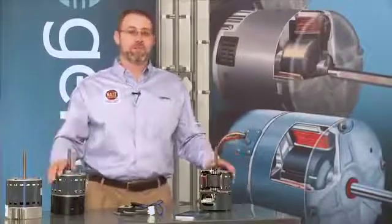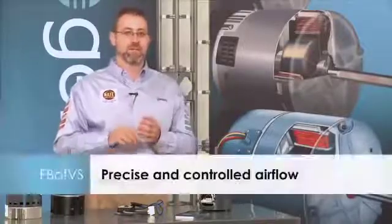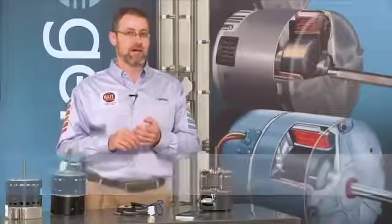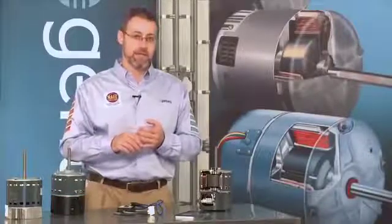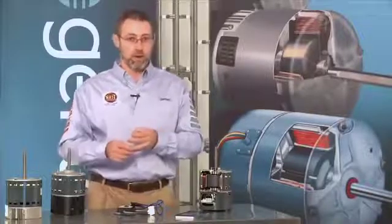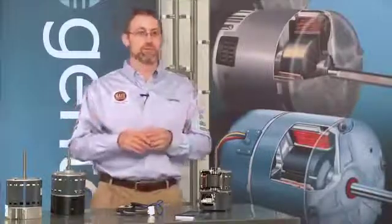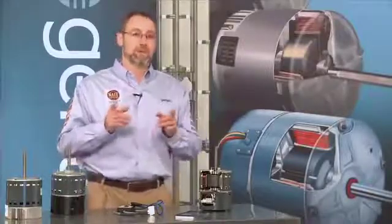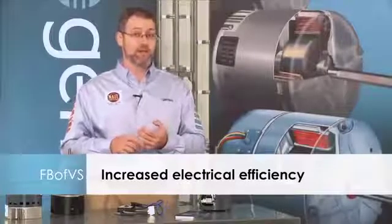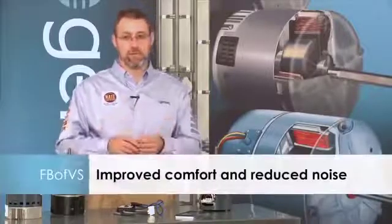So let's pull all of those benefits together of the variable speed ECM indoor blower motor. You have precise and controlled airflow. In other words, the manufacturer is going to give you the exact amount of air you need per demand in your system, and that airflow will be maintained even when static pressure goes up or down, and of course it usually goes up. Dirty filters, dirty coils, registers and grills, you know the drill. Also, increased electrical efficiency. So our motor is going to use less energy and do more work for us. And finally, improved comfort and reduced noise.